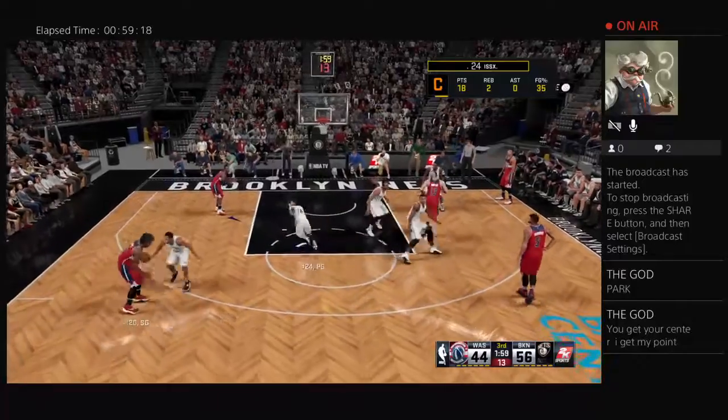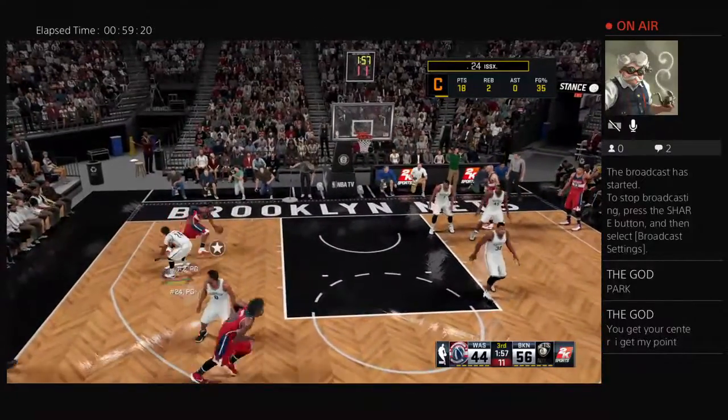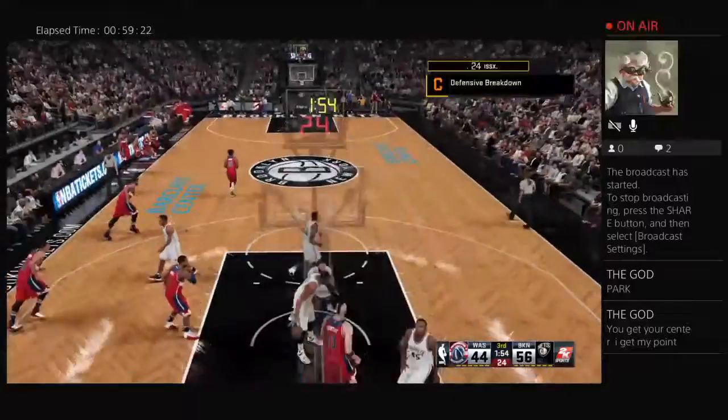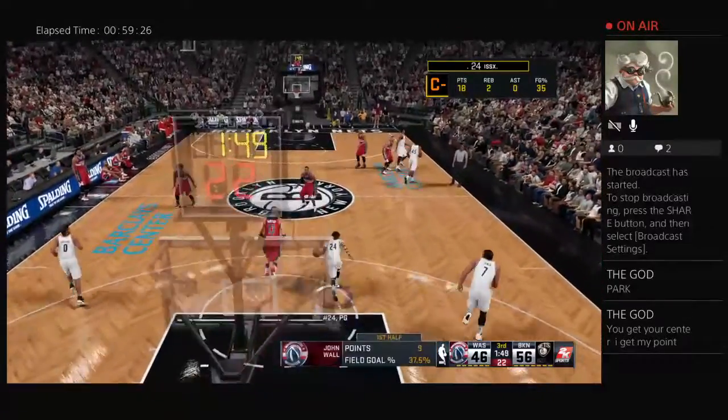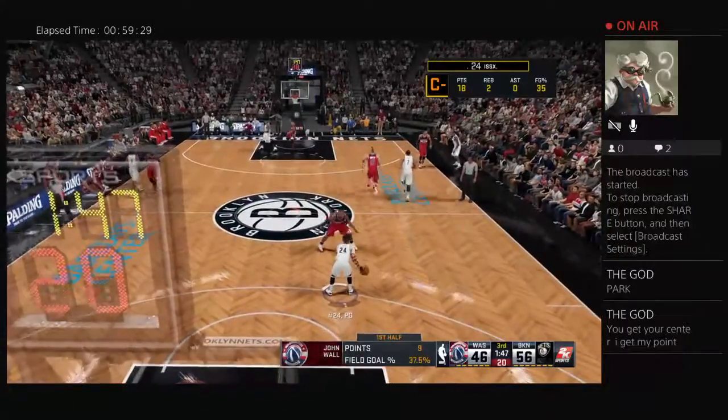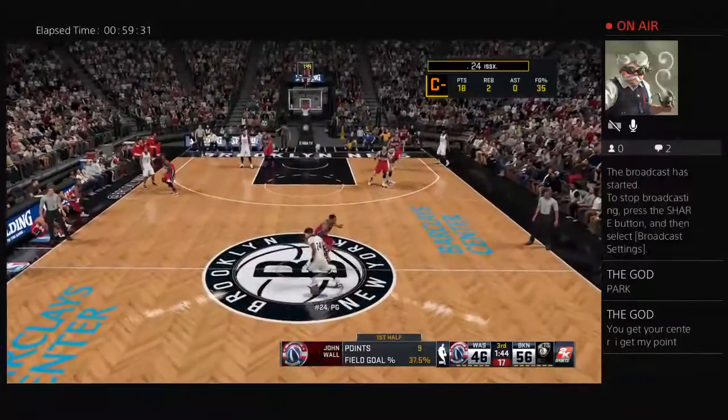There's a screen by Gortat. Mayo, the pass to Wall. And he uses both hands to jam it in. And sometimes when you want something done, you got to do it yourself. That dunks the shot in the arm they need to really cut into that lead.